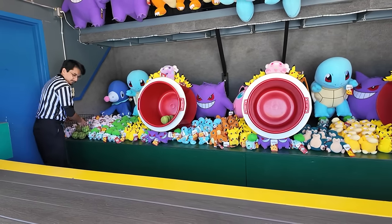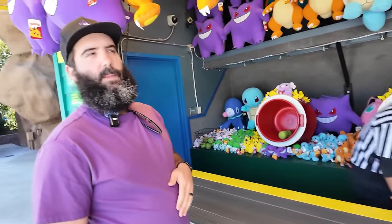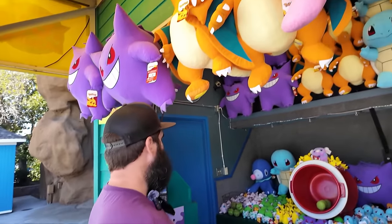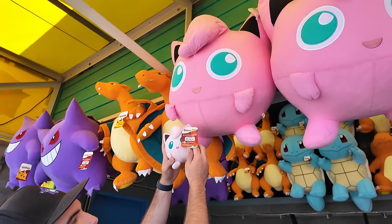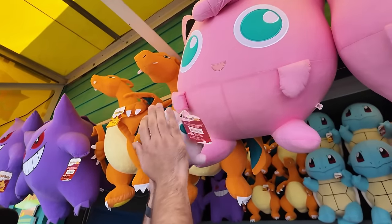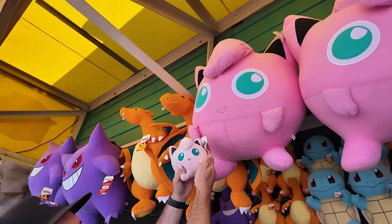Okay. I don't think we've won Jigglypuff in like a minute. Yeah, I know, and I don't know if we've ever won in this small. Hey, thank you so much. Yeah. That's such a different pink. It's so weird. She's just a little pale. She hasn't grown into her color yet.